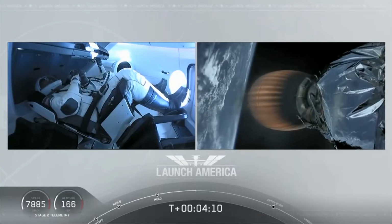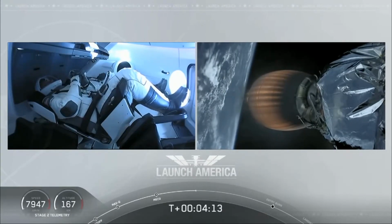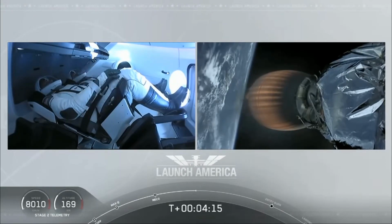We're throttling back up. Heard acquisition of signal Bermuda. That's one of the other ground stations that they're using to get telemetry and data back from this spacecraft. Stage 2 propulsion is still nominal.